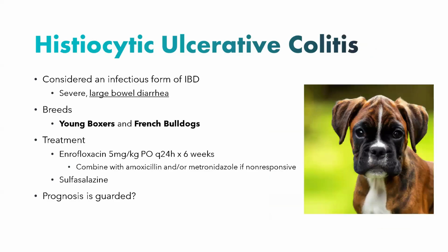Histiocytic ulcerative colitis, I've yet to have one, but this is usually severe large bowel diarrhea in brachycephalics like boxers or Frenchies. Treatment I don't think is worth mentioning too much on an ER ICU basis, but the prognosis is kind of up in the air.